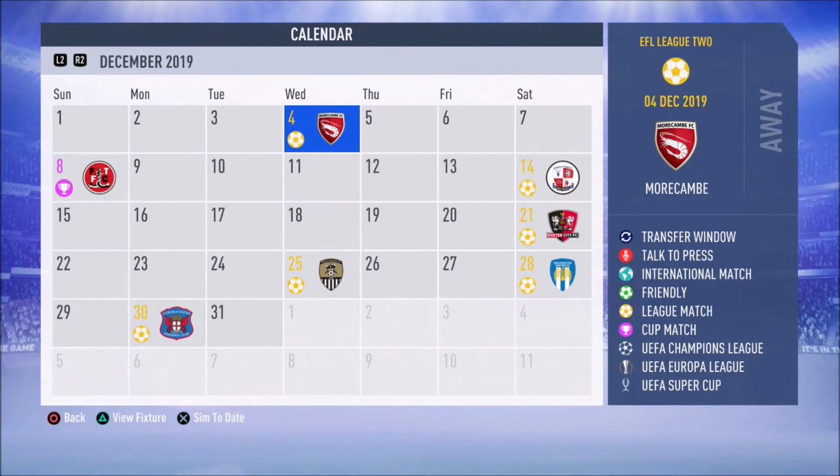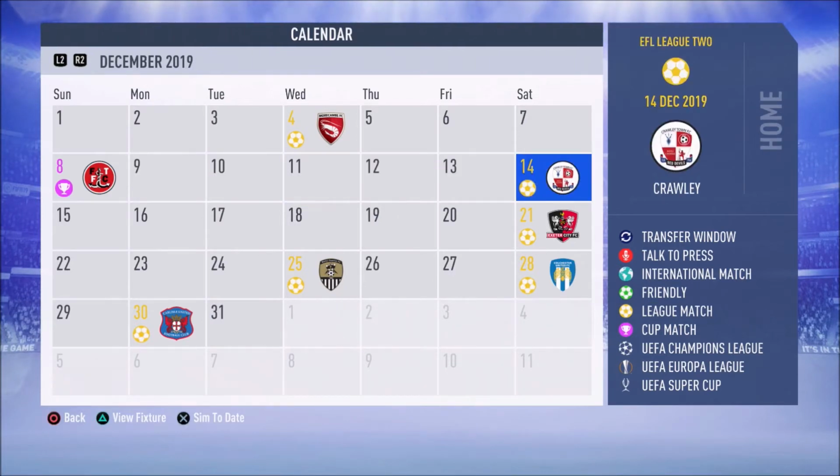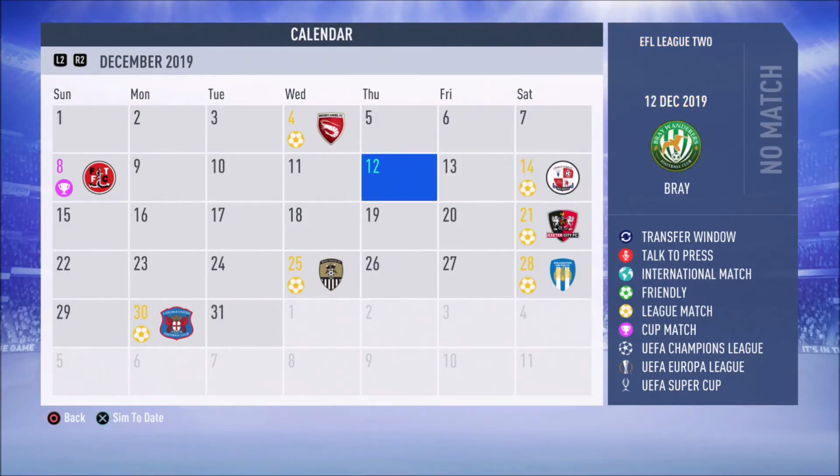We are here in the beginning of December. We've got 3 games in this episode. We've got away at Morecambe, we have away at Fleetwood in the FA Cup, and then of course we have at home to Crawley. Depending on how boring the games are, we might be able to sneak in this away at Exeter game as well. And we should also get our Youth Scout back on the 11th as well. So without further ado, let's get straight into this game against Morecambe.